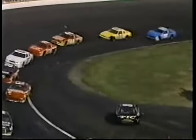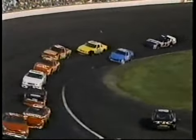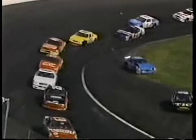That has already happened there. But now look what happens out in turn 4. That's David Green sliding crossways in the front straightaway, collects Gary Neese, and then Tom Peck slams into him. A lot of damage to the Peck machine as we see the car circulating still under yellow as the David Green car is stopped at the end of pit road.